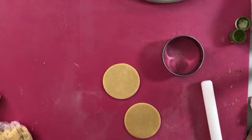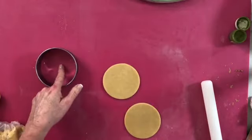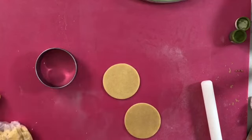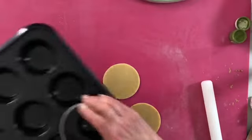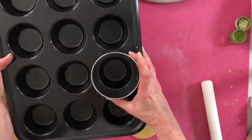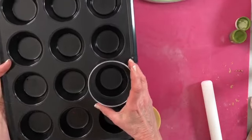Now, I should have measured that cutter, and I didn't, but I think it's a 3.5, 4-inch. On the baking tray, if you look there, it's about 1 centimetre bigger all around the edge. So that's the size you want for the base.